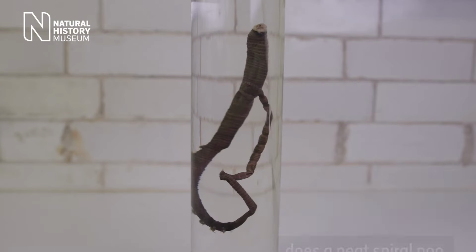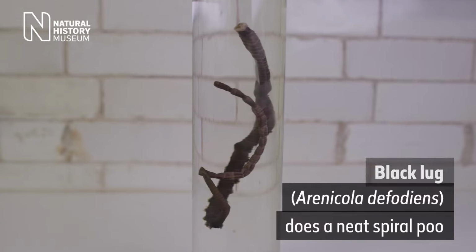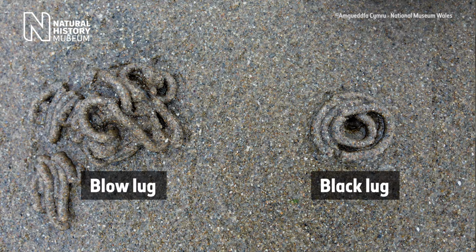From the start, we actually only thought that there was one species, but in 1993, scientists from Swansea University discovered that there were actually two completely separate species of lugworm. And one of the easiest ways you can tell just from looking on the surface of the sand are these differences between the worm casts, the squiggly one and the spiral one.